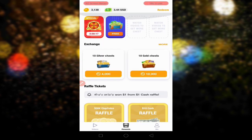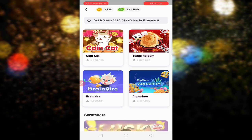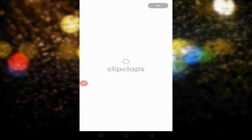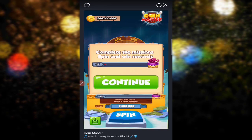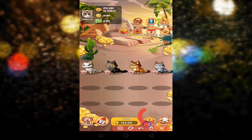So I'll show you the games that I'm playing. By the way, I don't play this one because I don't know how to play that. I just play Coin Cat and sometimes this one, and I have Aquarium. So let's see Coin Cat. You need to click on this. Keep on tapping that so that you will have meow coins.